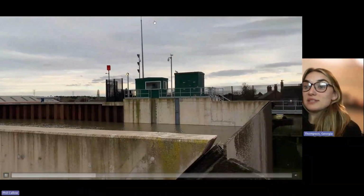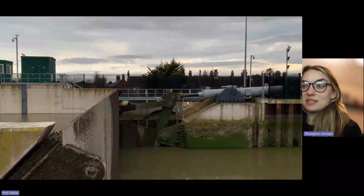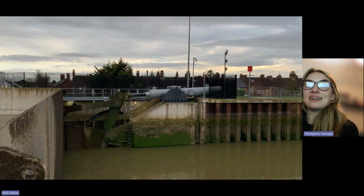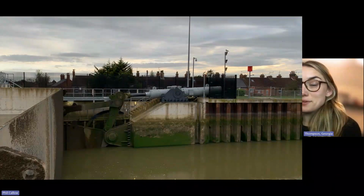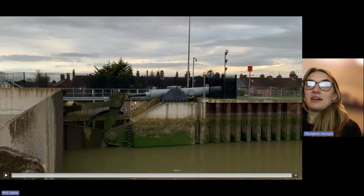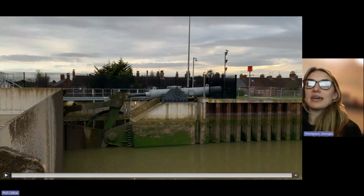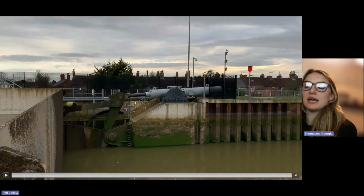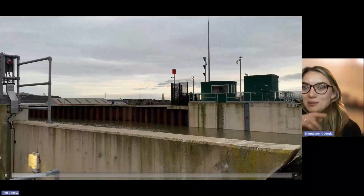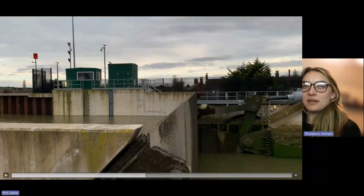So this is Monday the 8th of April this year when the barrier was raised. This was the 5th time that the barrier was raised in Boston. And it was raised at 2:30 p.m. I was there in preparation for that high tide at 6 p.m. The tide came in slightly under the forecasted levels. It came in at just over 5 metres AOD. But as you can see, the difference in the levels, the top left as opposed to the bottom right, is quite a big difference there.